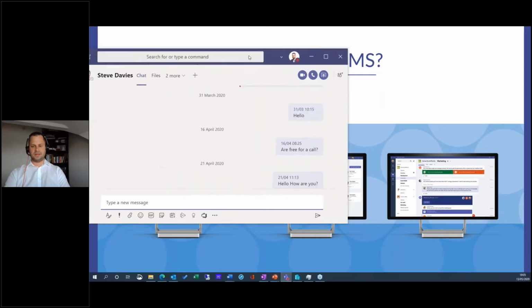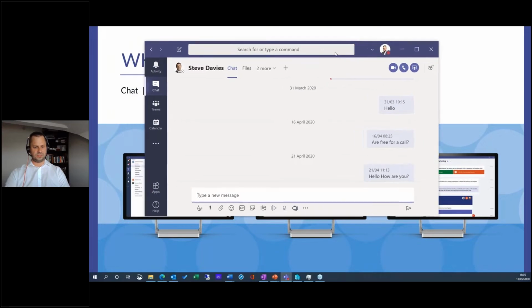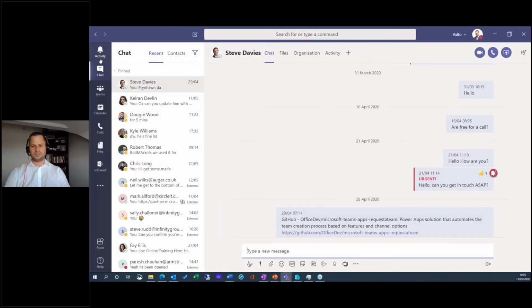So the first thing really is, what is Microsoft Teams? What is the platform all about? For the people that have joined today that aren't using it currently, we'll jump in and give an overview of how this platform works. The best way to do this is really just to jump into an overview and show you the tool and show you how everything would work.